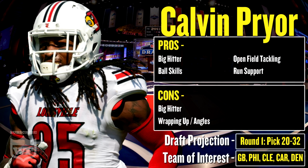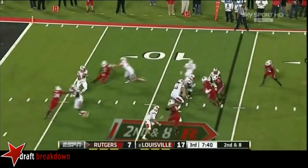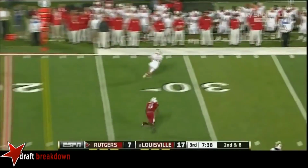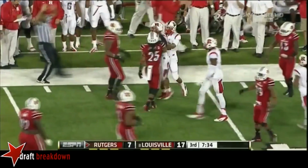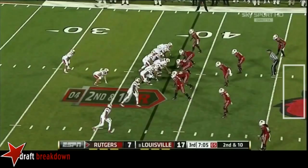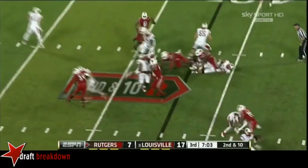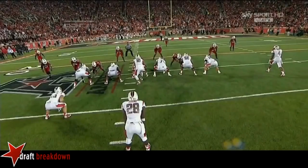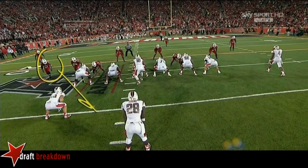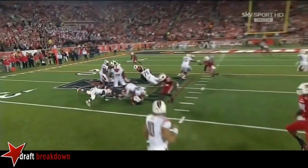Open field tackling when he comes up to support, and run support, which you can wrap into open field tackling. When he comes in from the secondary and comes up to make a tackle, usually he'll get the job done. In the cons, I also have wrapping up and taking some bad angles at times, but we'll get to that in a second. Usually he can make tackles. He'll come up and wrap the guy up.